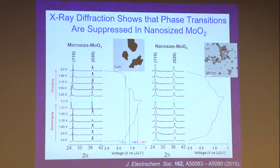And then you can look at structural changes with charging. And what you see in the bulk is that there is a clear intercalation-induced phase transition. And as you take the lithium back out, there's a clear lithium extraction-induced phase transition. And if you look at the nanoscale system, you have the exact same capacity. You're putting all the same lithium in. In fact, you have slightly higher capacity because you have some extra surface sites. But there's no phase transition.